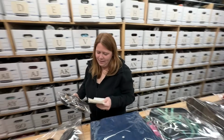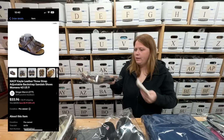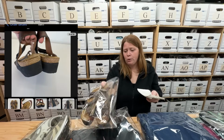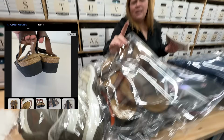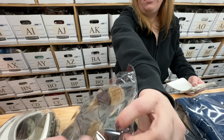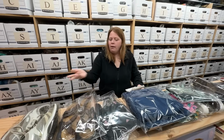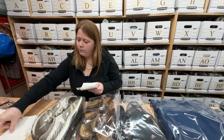Okay. These are the Naot sandals from the recent bins haul with the cork damage. They sold in one day of listing for $33.96 plus ship, even with cork damage. Nice. Definitely still pick them up, just disclose it. If I remember, it was kind of on the heel a little bit. They retail for like $170. So this person got them for, even with shipping, less than $50. All they have to do is probably put some glue in the heels, and they'll be good to go.